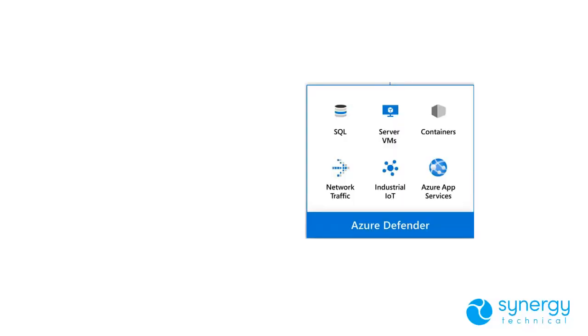So again, bringing it back to the Microsoft space, we have Azure Defender that's sitting there looking at the Azure component side, the Azure IaaS and the Azure PaaS solutions that sit in the Azure space, managing the security of those systems.